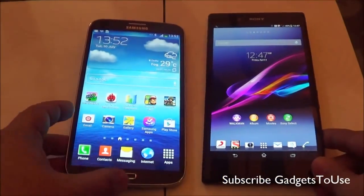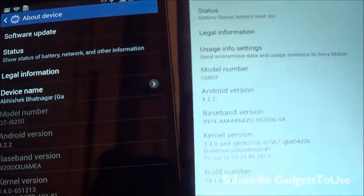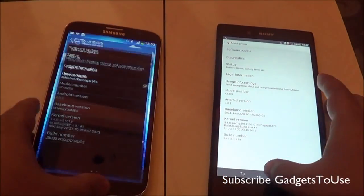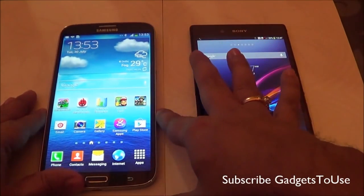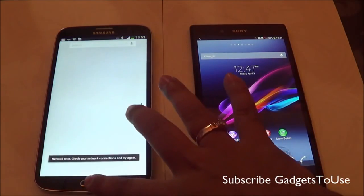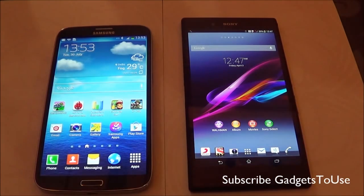If we talk about the version of Android, you have Android 4.2.2 running on both of these devices. And when it comes to the UI layer running on top of it, you have Samsung TouchWiz UI, the Nature UX UI, on the Samsung Galaxy Mega 6.3, whereas the Sony Xperia UI is running on this device. In terms of the display size, they are very near.